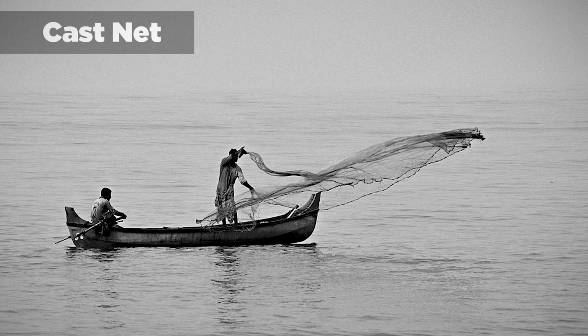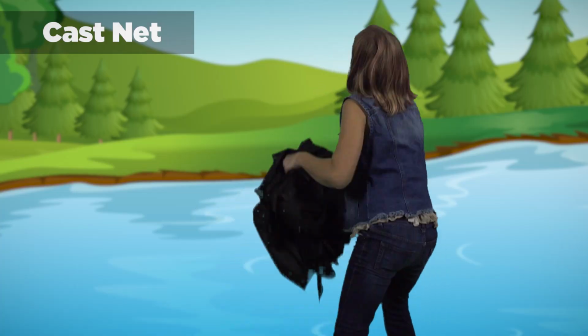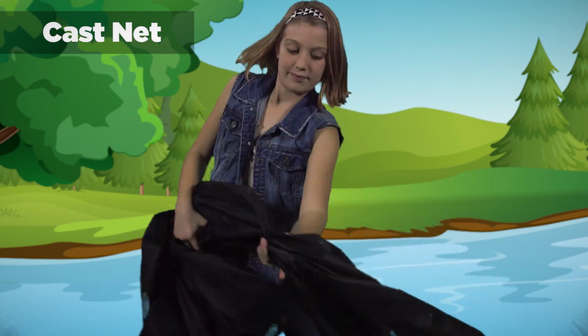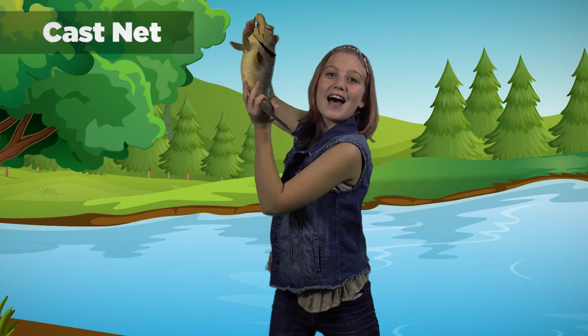Casting net. A net that you throw in a way that makes it spread out over the water. It has small weights that make it sink. It's good for catching small bait fish or fishes that won't bite a hook.